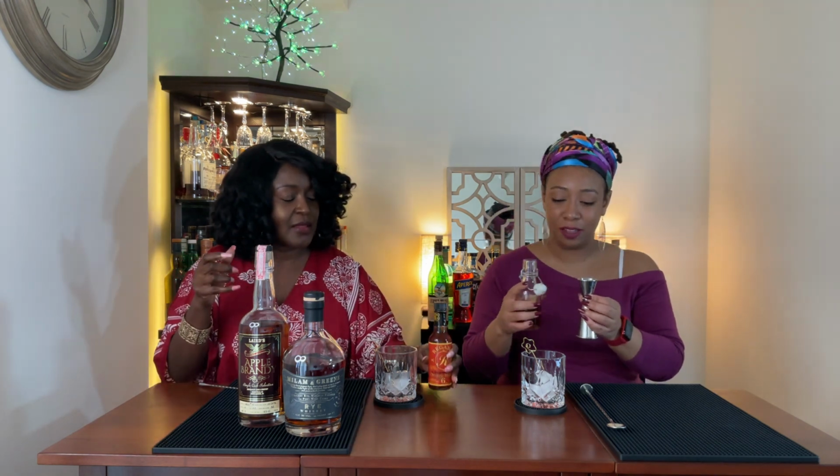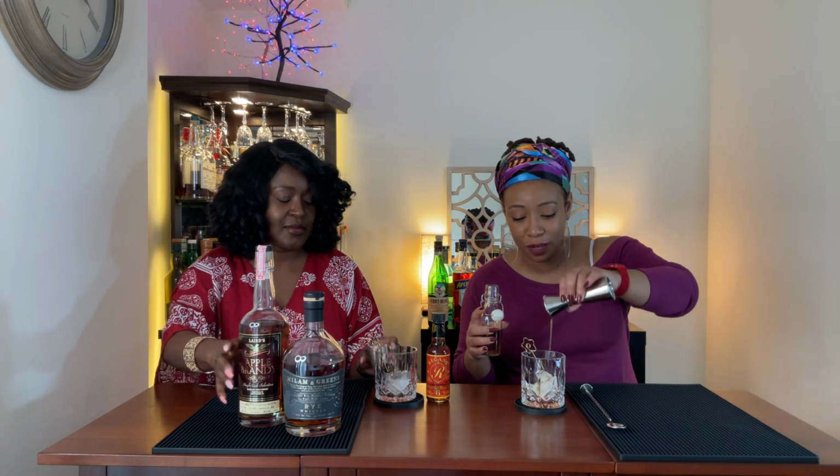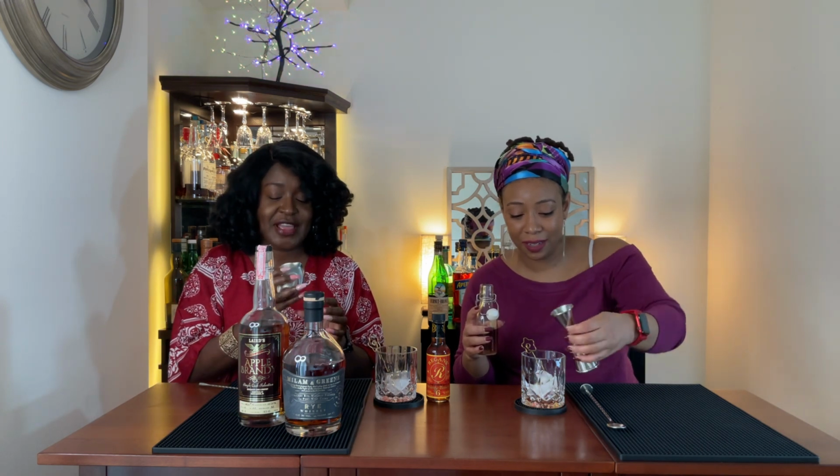Alright, I'm eyeballing the syrup because there's a quarter ounce of demerara syrup. My cigar cocktail has a quarter ounce, so I'm going to use the quarter. It doesn't matter. And one ounce of both the brandy and the rye. Yes, one.